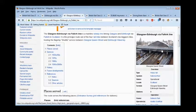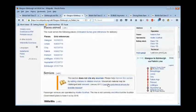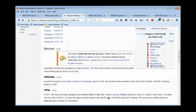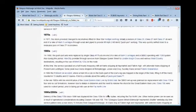You can see some of the DMUs in a picture of Glasgow Queen Street here. 170s, 158s, and so on. And this gives another summary of the history.